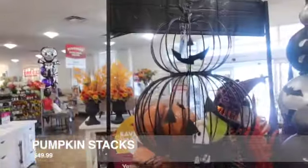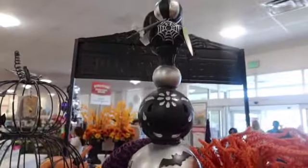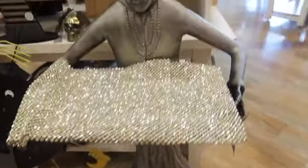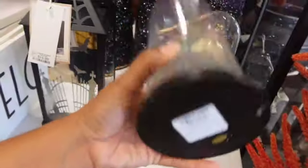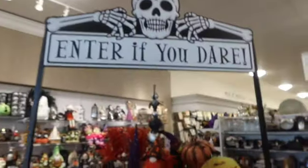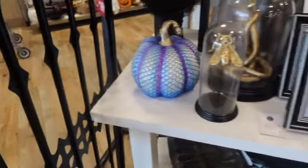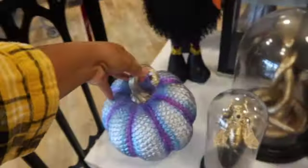$49.99 for this. Okay, let's go to this. This is $59.99. I like this. This is really cute. I like that. Not too spooky. $16.99. I like this little sign right here. That's $199 for this. I like it. You got the little gates on the side. Look at this. It's pretty. I like that. This is $14.99. I like this.